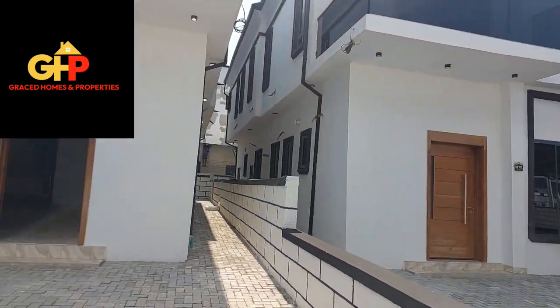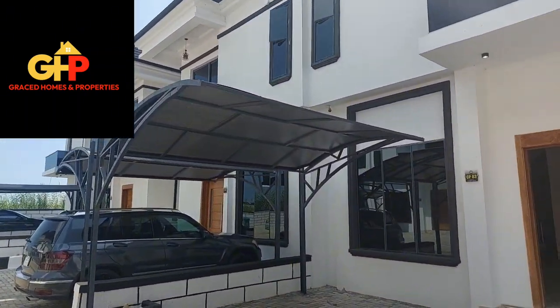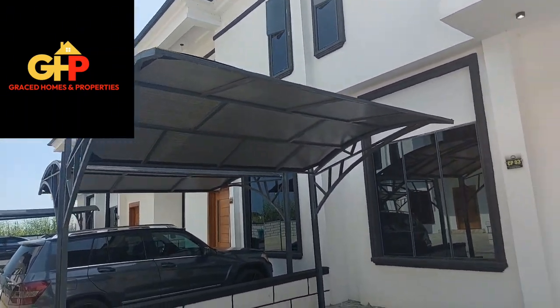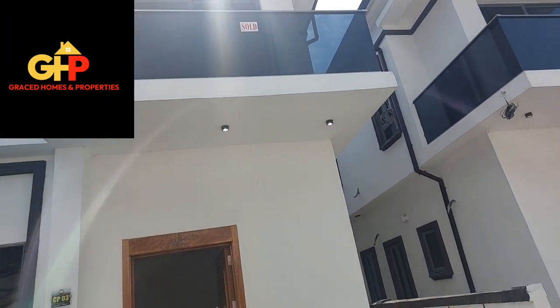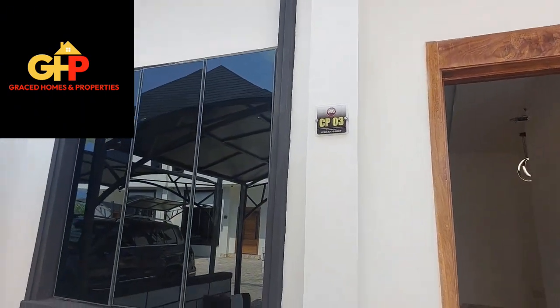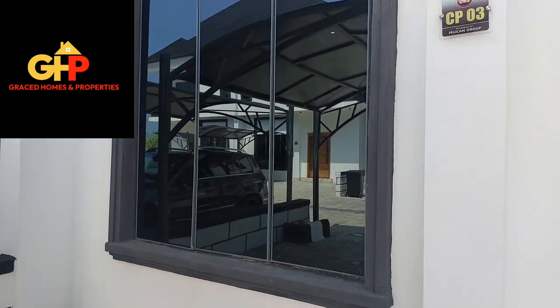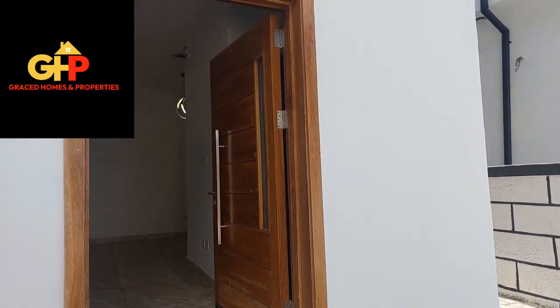Okay, so now I'm going to be walking you inside. Here is your carport. This is your carport. Actually, this one is sold, but I'm just using it to give you a sample of what we have here. So you can see how long the window is for proper ventilation. So right now, let's go there.